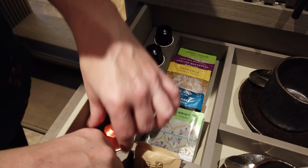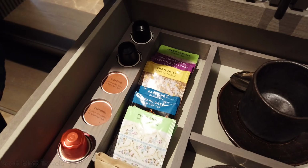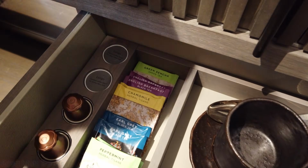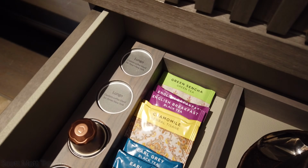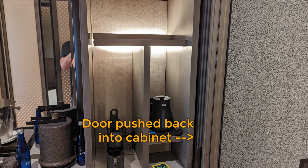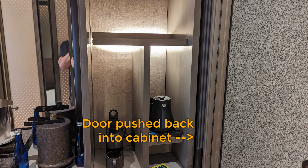Under each coffee pod is a label identifying it. If you're not accustomed to Nespresso pods, they can be pretty ambiguous, so again, great attention to detail by not only labeling them, but hiding the labels. I didn't get a shot of it, but the doors on both sides of the bar can be pushed back into the cabinetry to open up the whole area.